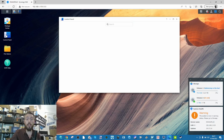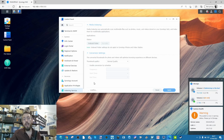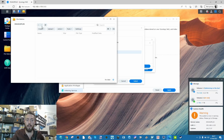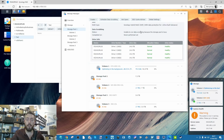Now, if we go into the control center and we look at, say, for example, we were going to store a lot of data on there and we want to make sure the system is indexing these, we can go into the indexing service. And then from there, we're able to see by indexing folders, click create, click select, we've got access to this shared folder here. And as you can see, it's the test folder, which again, if we make our way into File Station, we go into the test folder, right click, properties, and we can see test is on volume 2. And volume 2 is, of course, if we make our way back into the storage manager, our third-party hard drive compatibility there.